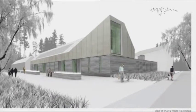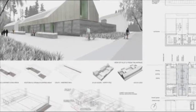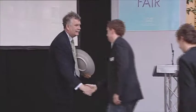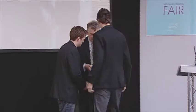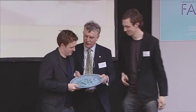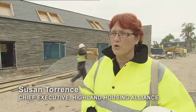And the winner for plot 2 is Nord Architecture. We've been involved since 2005, and we've certainly been involved with Plot 2, the Nord House, for a long time. And, you know, I love it. I think it's a fantastic plot.